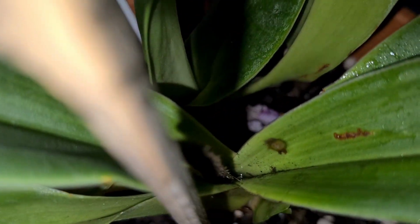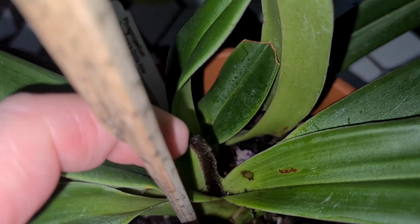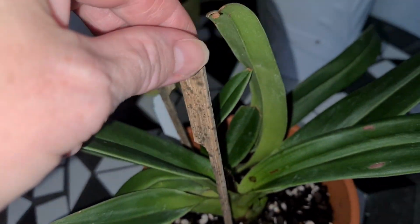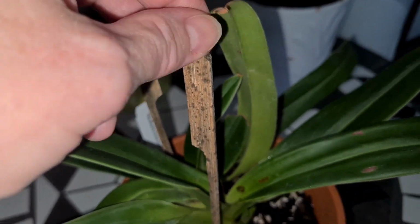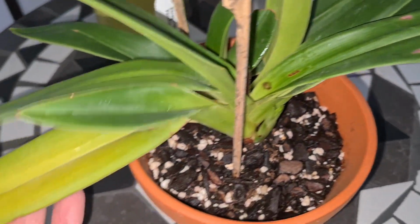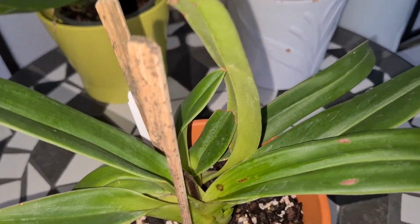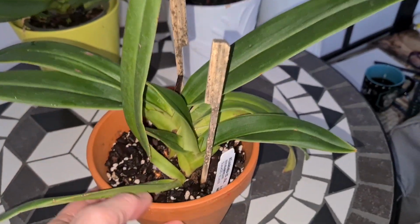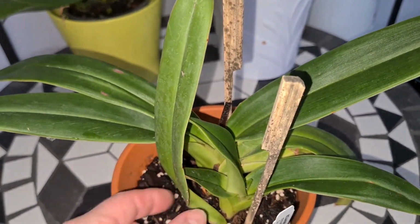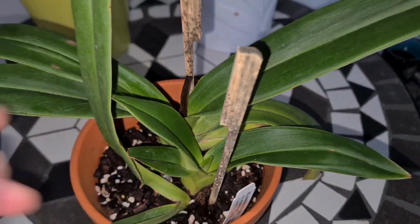Which means water accumulation down there. Doesn't matter. It happens in nature. This certainly happens in nature as well. Fungus spots on the stakes. What do you say about her? More than that, she's still alive. She needs to be showered.